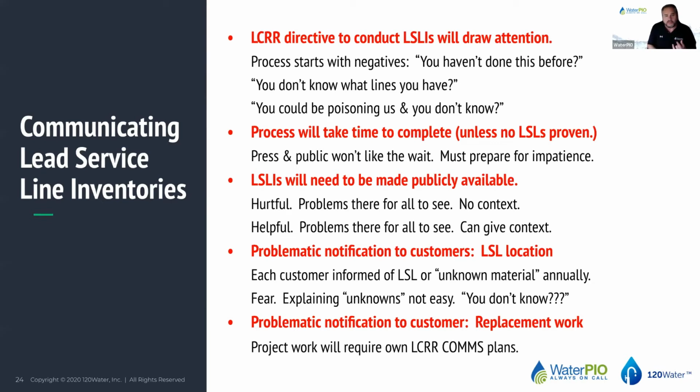Why haven't you done this before? You don't know what lines you have? What do you mean I have an unknown line? And of course, the extreme, which you'll see, you could be poisoning us and you don't know. The process will take time to complete unless you don't have lead service lines. And the public and the press aren't going to like to wait. You must prepare for impatience by going first.